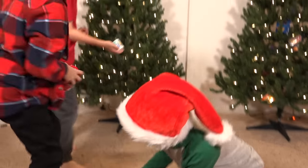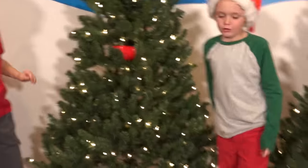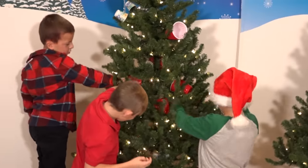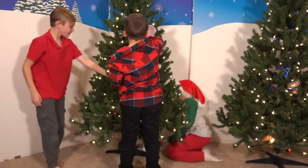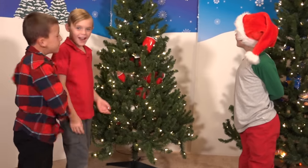Let's do this! Yeah. How are we gonna put this on? If you shove the little ones in the tree, they won't really work out as good. I'm gonna shove one in the back. Alright, we're done!